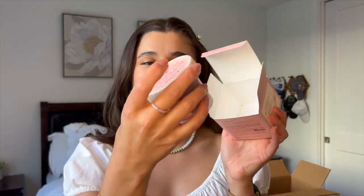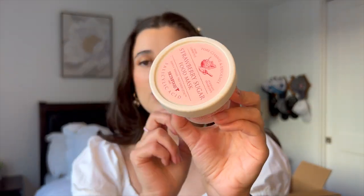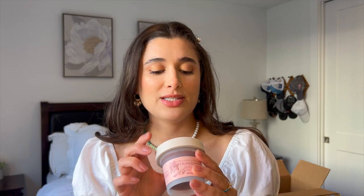It comes in this beautiful packaging. I believe it is bigger than the other one from Fresh, because this is 4.2 ounces. It's so cute. It comes in this little jelly jar. It's supposed to look like jelly. You guys, I love K-beauty brands because they come up with the cutest packaging design, but this is what it looks like. It's beautiful. It's for pore cleansing and exfoliating with salicylic acid. And this is another one of those masks that you put on and you rub it in, you leave it on for a while, and you wash it off.